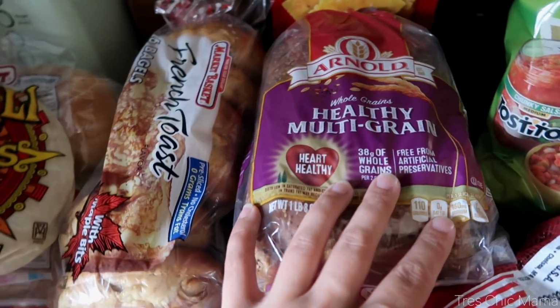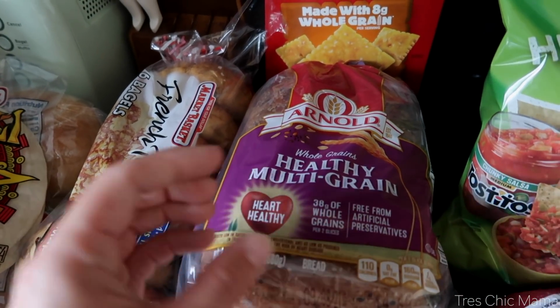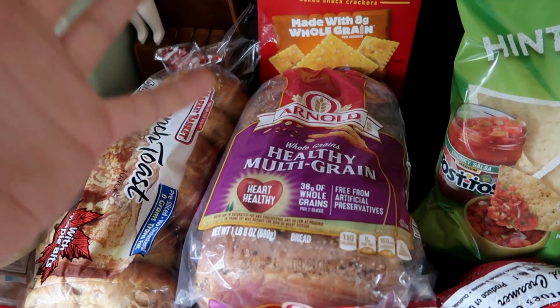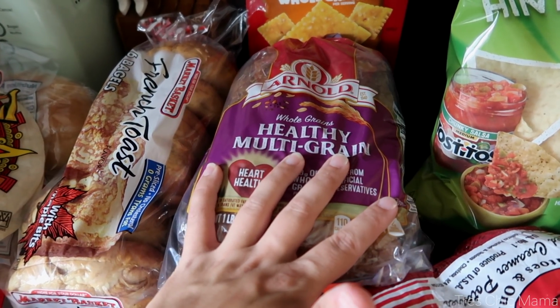And then we just have our regular bread. This was on sale and it is one of my favorites. It's nice and hearty and it's big. Some of that bread, if it's cheap and on sale for $1 or $2, it's wimpy, and I like a lot of carbs with my bread, okay?